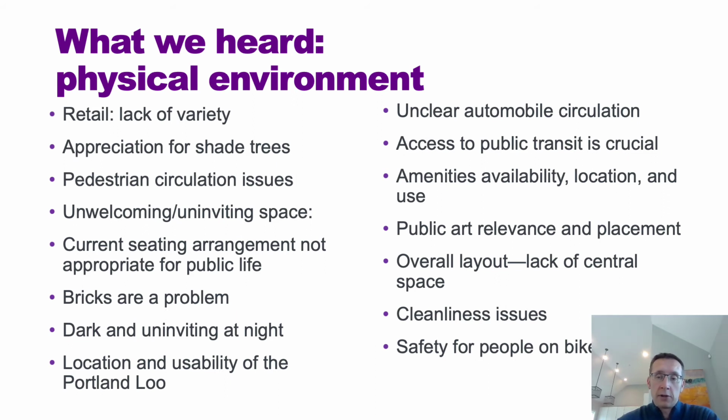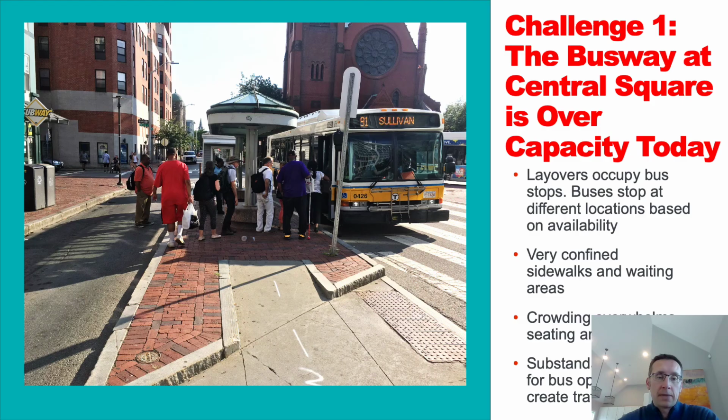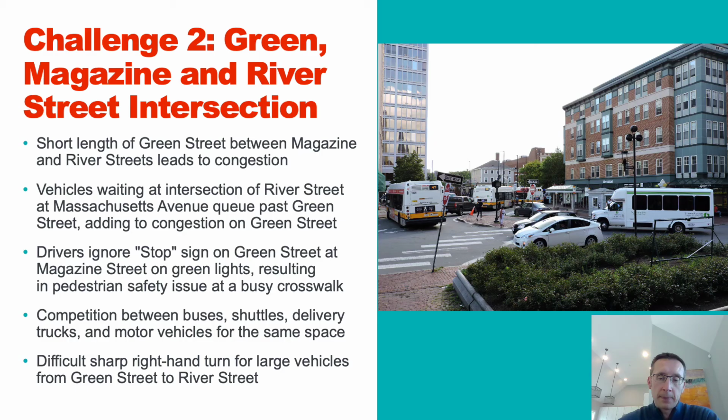Also making sure that we had clearly defined circulation routes for all the different modes that interface here. So just touching on the busway, again, it really bisected the plaza and made it almost unusable from a placemaking standpoint. So that was one thing that we were really trying to focus on: how we could basically break this area apart and identify distinct areas where some of these applications of the transit interface could be redistributed to, which I'll touch on in a minute.